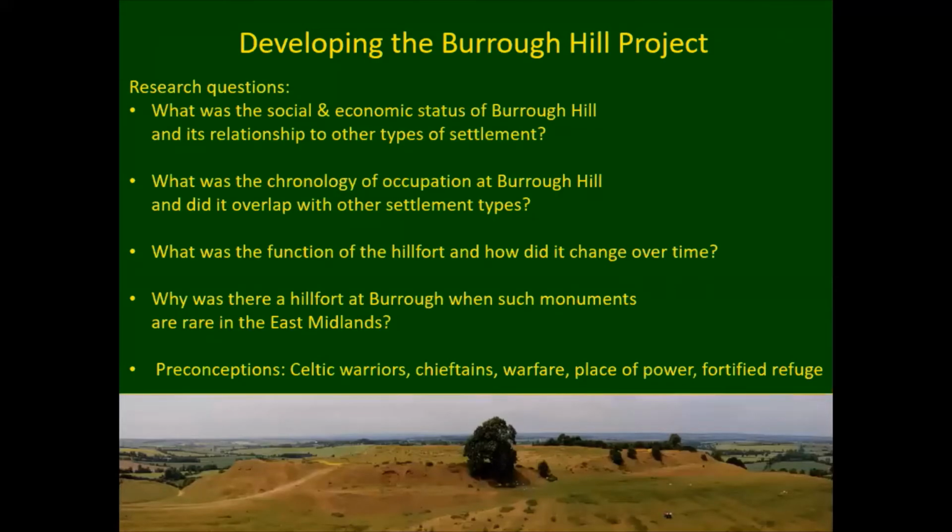So coming to this project in 2010, we thought the time is right to bring Burrough Hill back into our ways of thinking about the Iron Age. It's clearly an important site. We know a lot more about the settlement evidence around the hill fort. It's time to bring it in and see how that fits in. The other point in question is that a lot of our understanding of hill forts is based on excavations from further south and west, in places like Wessex and the Welsh Marches, where hill forts are a lot more evident. They're much more spaced around in the landscape. We don't have much of a narrative about how these sites work from places like the Midlands. So it's really important to add a new voice to our understanding of the hill fort.